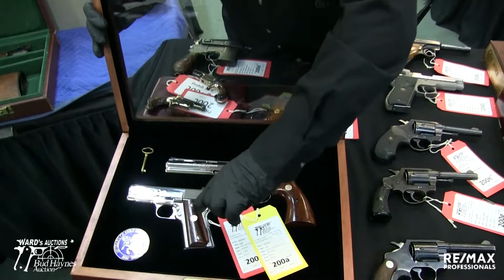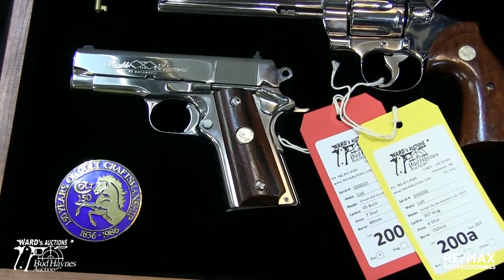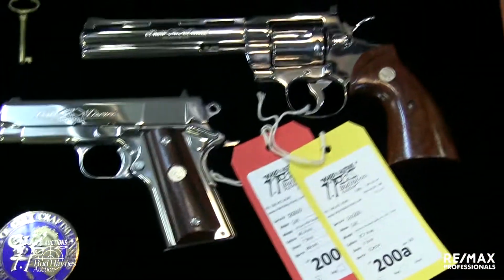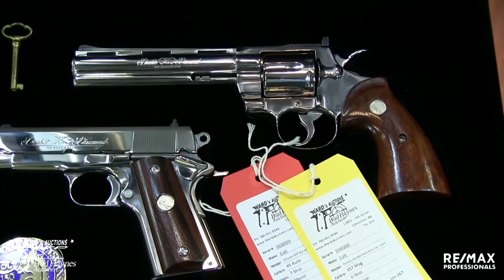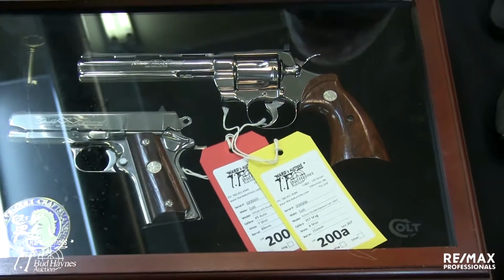Now then, actually speaking, the 45 Auto is a Prohib. The Python is actually a restricted, so you will have to have a Prohib license to bid on this one. And because we have no intention of splitting up that set, that would be sacrilege.